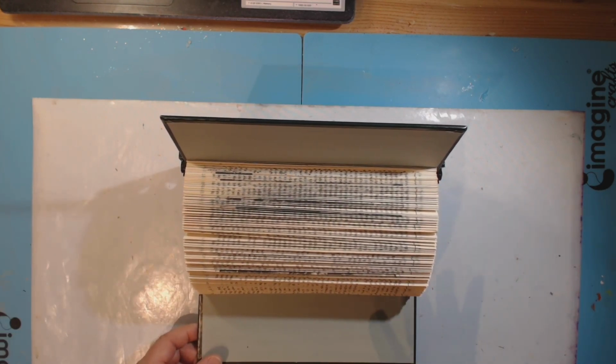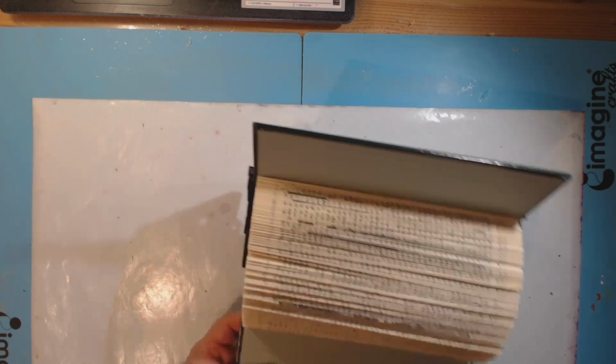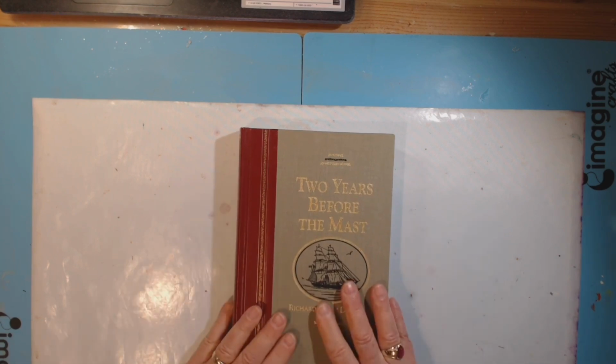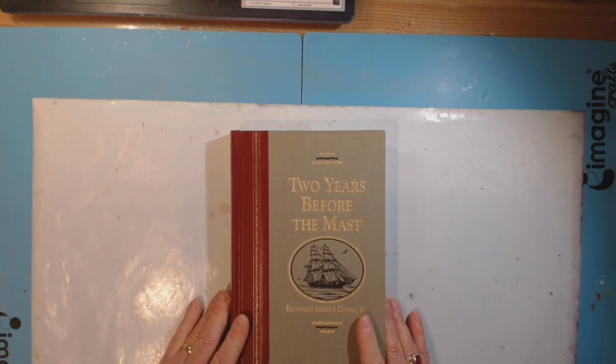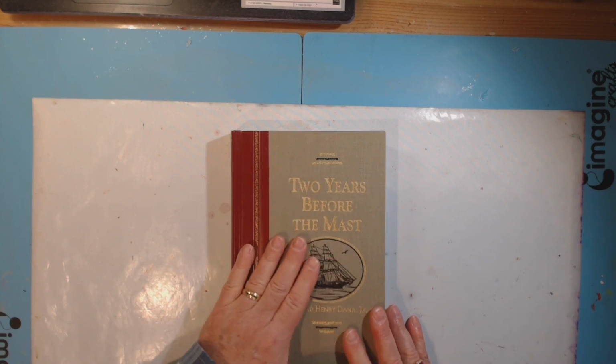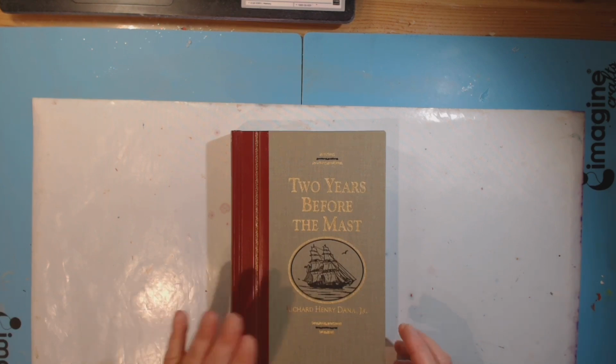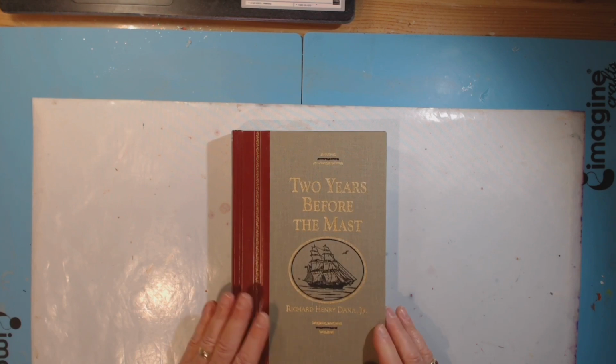Now, just before I go on with my ideas for this, I'm going to show you very quickly how to fold the pages in a book. Here's another book, very similar to that one. You can use any kind of book you want, but I would recommend a hardcover book. And you want one a fairly decent size, although you can make them smaller and larger. It's up to you. But this size, I think, works very nicely.